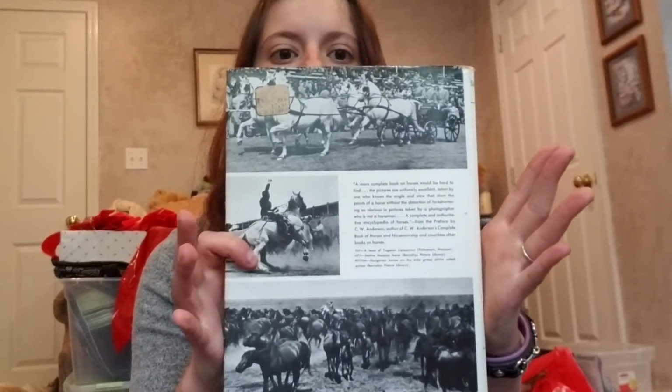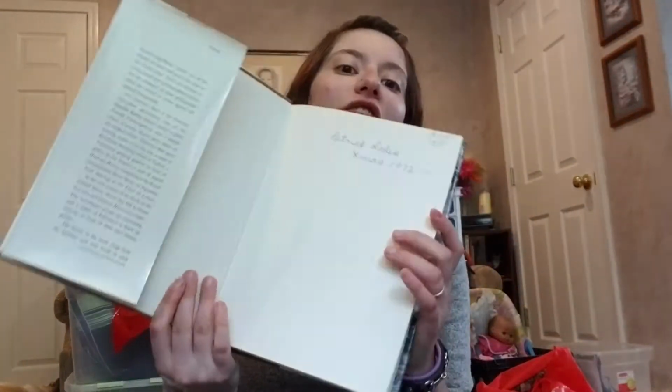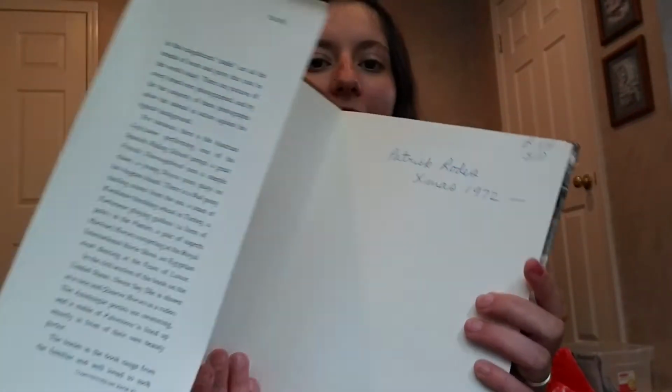There's the back. And I got this book because when I opened it, it said Patrick Rhodes, Christmas, 1972. And I love books like this that have messages on them. I don't know why I'm weird, but I loved this book, and I started looking through it, and it's got some amazing pictures in here, and it's got some good information. But that's the first book.